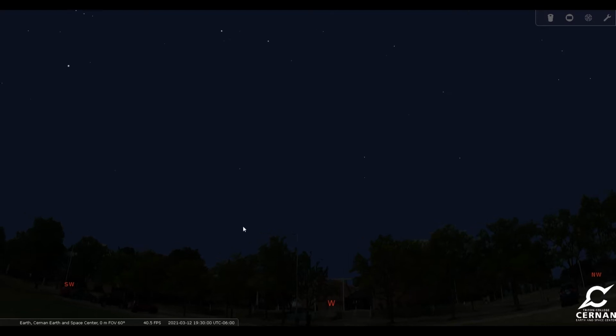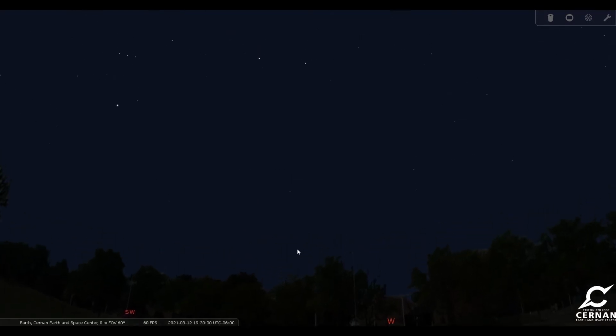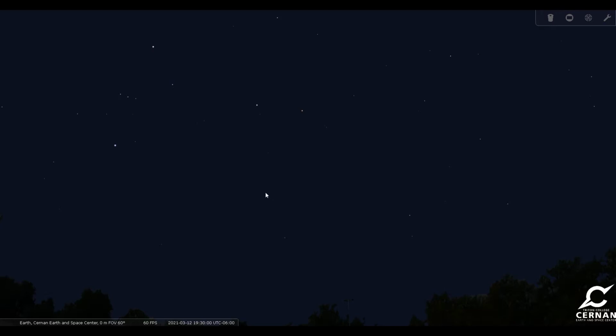If we just turn a little bit towards the southwest and look higher up in the sky, then we will be able to see that distinctive V shape of Taurus the Bull, with the bright star Aldebaran inside of Taurus the Bull, the eye of the bull. There's another bright object, and that is the planet Mars, which we can see in the sky on March 12th, right in the middle of Taurus the Bull. So that's definitely something you want to take a look at.